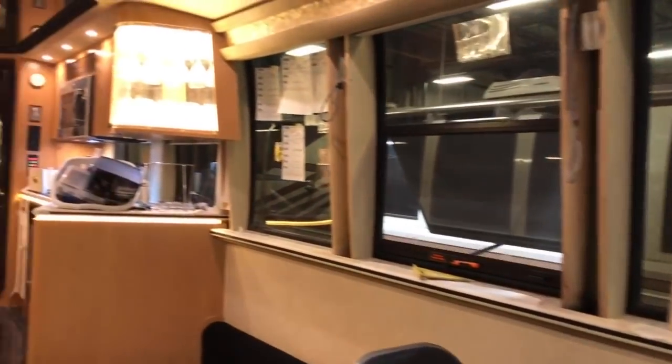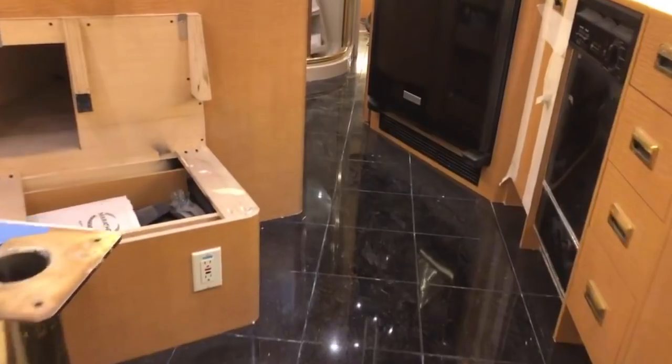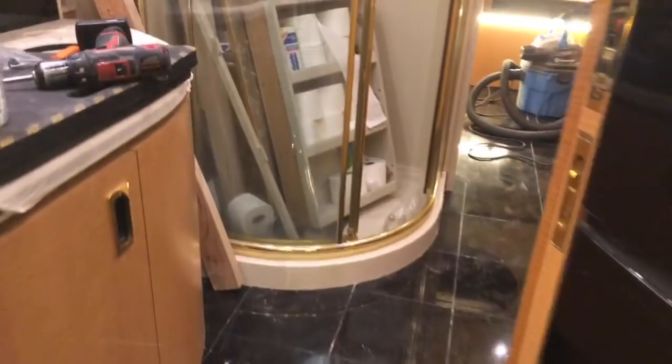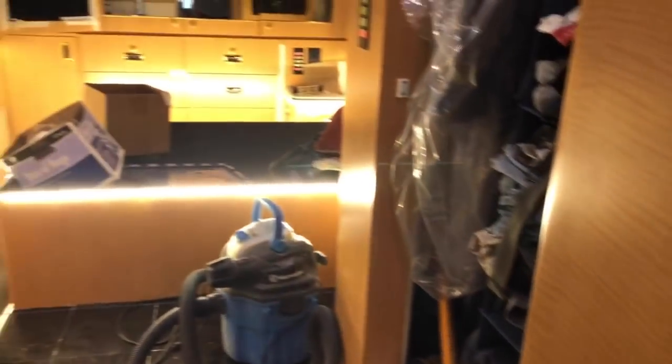This is a coach that we've looked at, and because we're down here, we might as well take another peek. Look at that floor, you guys. That's the black onyx. If you remember, I think it's a 22-year-old coach that's getting a lot of remodel. Look at those new LEDs. Whoa, that's going to be bright. That's going to be beautiful.